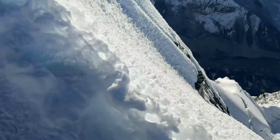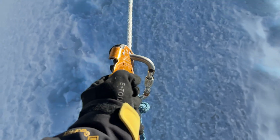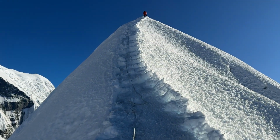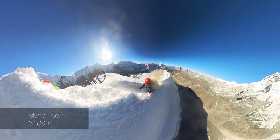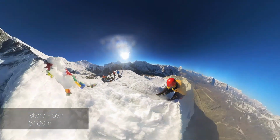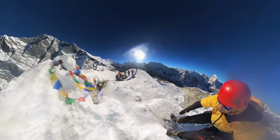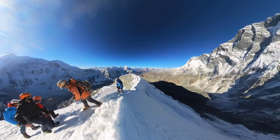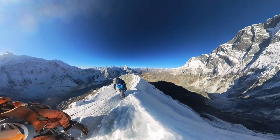Reaching the top of Island Peak is awesome. At 6,189 meters, you're standing shoulder to shoulder with the giants of the Himalayas, surrounded by 8,000 meter peaks. We were both feeling the effects of altitude sickness, but doubling the dose for summit day really seemed to benefit us. After starting at midnight, we had summited Island Peak at 7:30 AM.